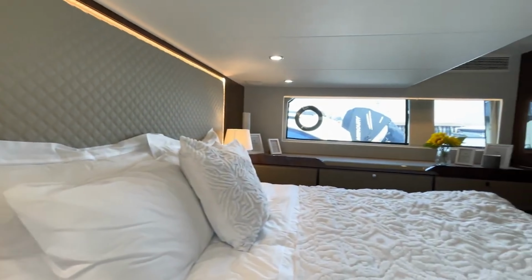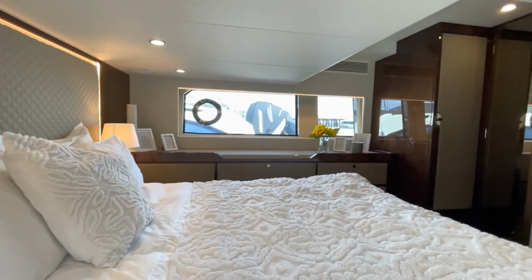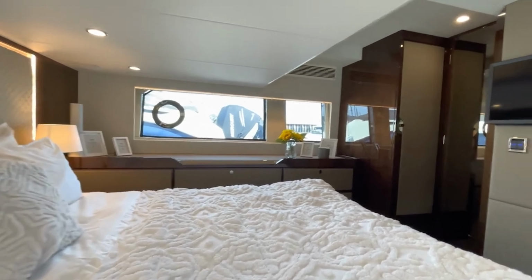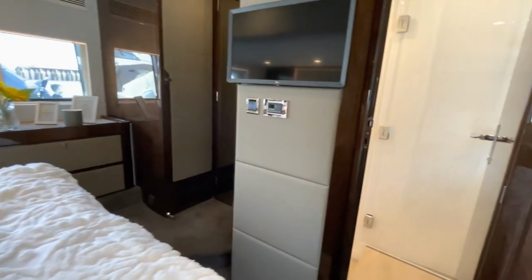Really well finished. The quality leather headboard there with the backlight. Then you've got blinds either side for the windows there, and then of course the portholes. If you just want some air to come through, you've got the air conditioning, or you can open up the portholes.